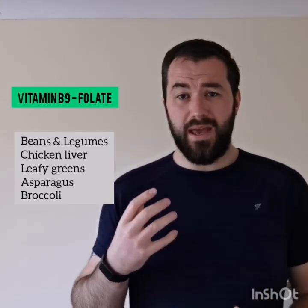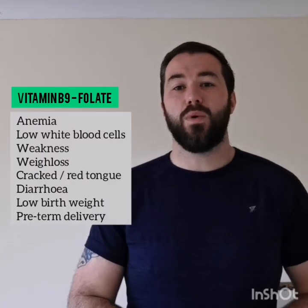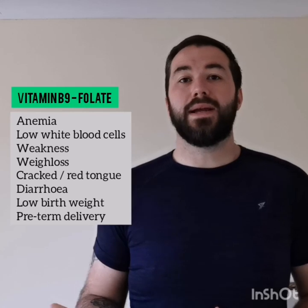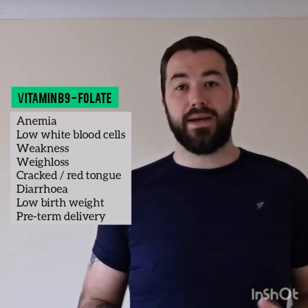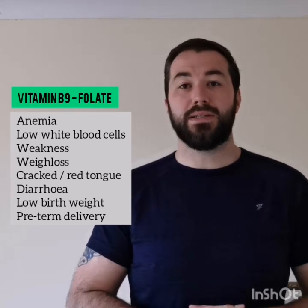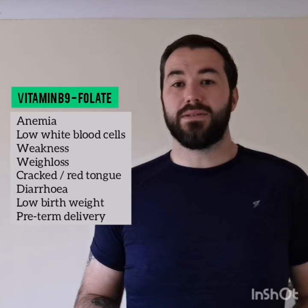So how a deficiency might present itself is anemia or low white blood cell count, weakness and weight loss, cracking or redness of your tongue, diarrhea, and with pregnancies it can result in low birth weights or preterm deliveries.